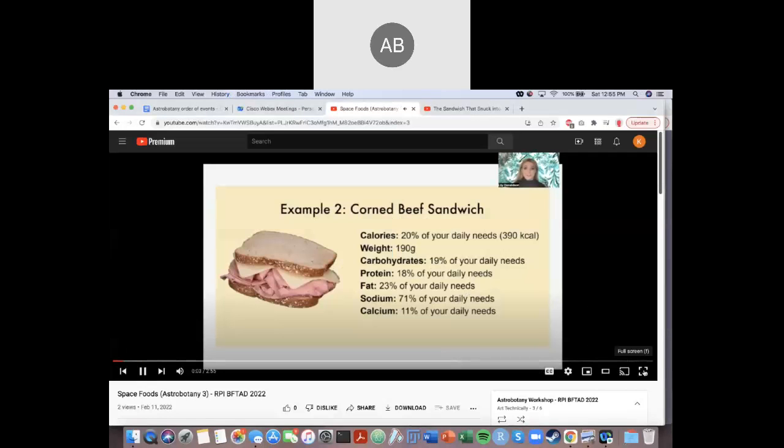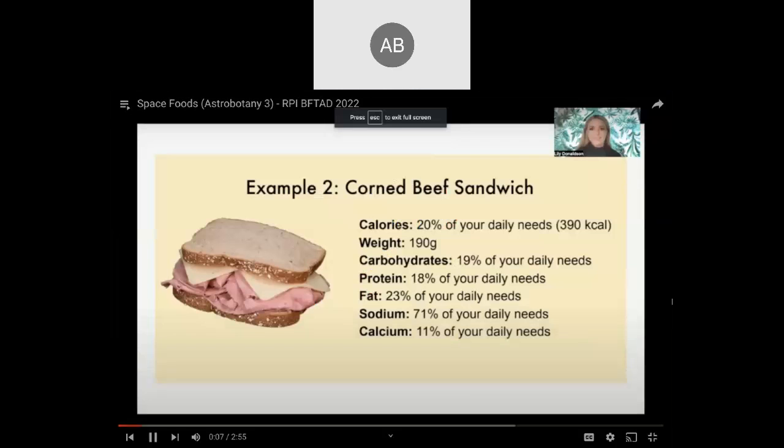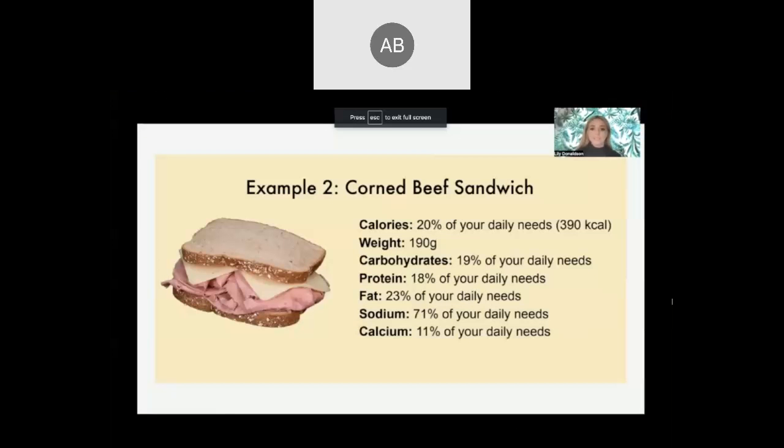Some more examples of foods in space. If you're following along in your packet, we're on page 7. A corned beef sandwich has a good mix of carbohydrates, protein, and fat, but not a lot of vitamins. While sodium is a necessary part of our diets, too much of it can be a bad thing, and a corned beef sandwich is very high in sodium.